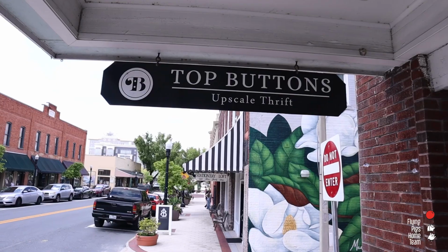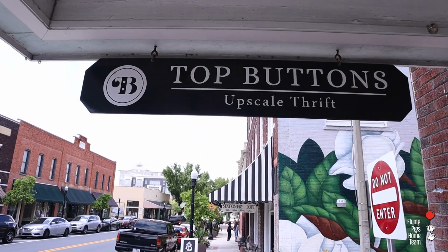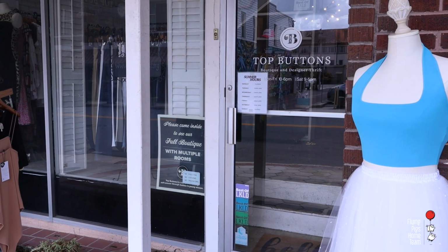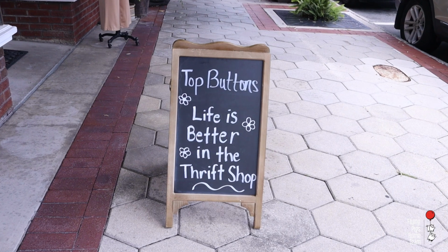So there's really a lot of stuff to see and a lot of fun to be had at Scout and Tag. We also have Top Buttons right next door, which is a beautiful consignment store. Very lovely, and they have a lot of great programs to empower women in the community. We have antique shops, and if you happen to hit Lakeland on a Saturday, the farmers market is also a sight to behold. There's so much variety, so many great vendors, especially the food ones. So it's definitely something you don't want to miss.